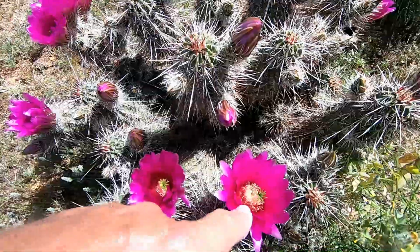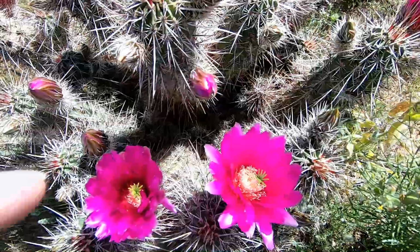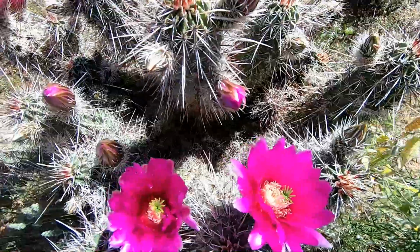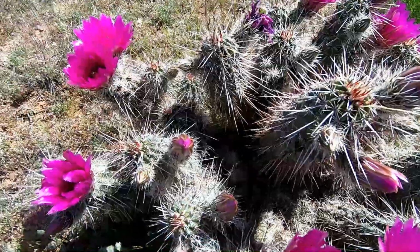Yeah, it's so pretty with the flowers. Wow, there's like a ton of aphids in there. Look at all them little guys. I don't know if you can see them little white things running around. I believe those are aphids. I've seen those on roses before. And then you got all this prickly nasty stuff around there.